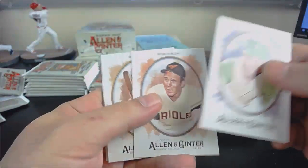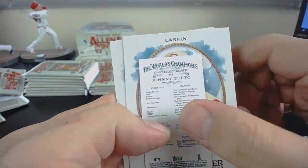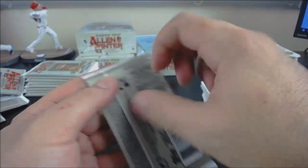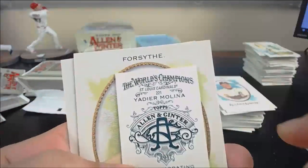Be hard to focus on. Be always trying to score an autograph. Cueto, base mini for the Giants. Ryan Braun, what a day. Yadier, A&G back mini for the Cards.